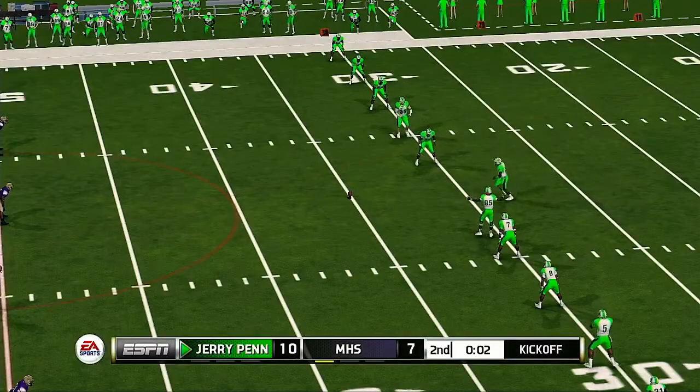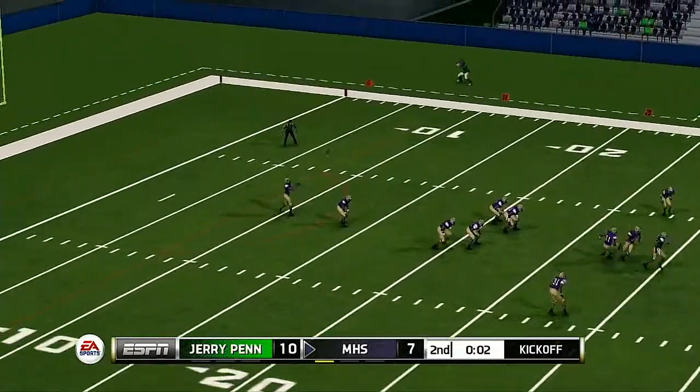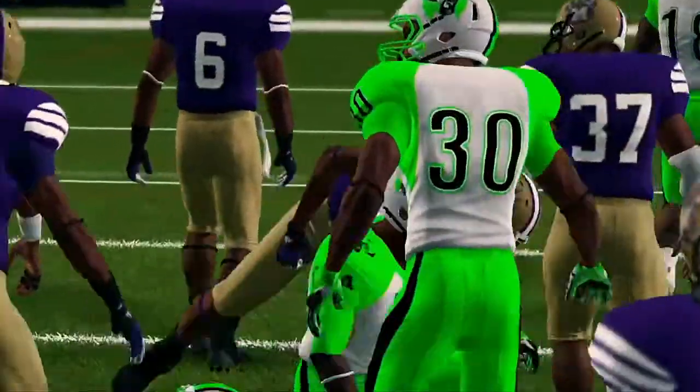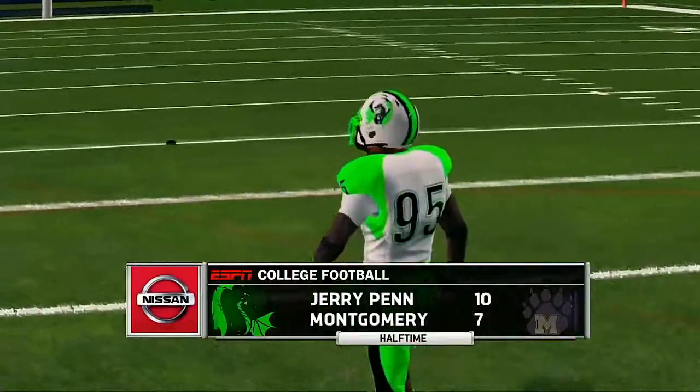The return team looks ready to go. They need to take this one all the way in order to lead at the half. Gets to about the 27-yard line. A tight first half of football, and we head to the break. 10-7.